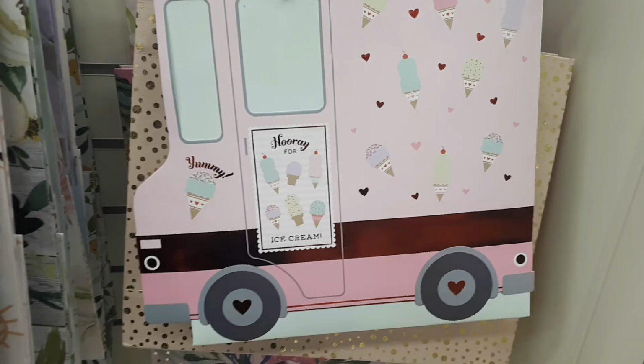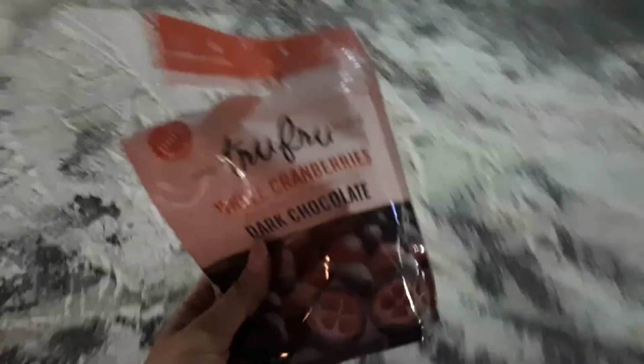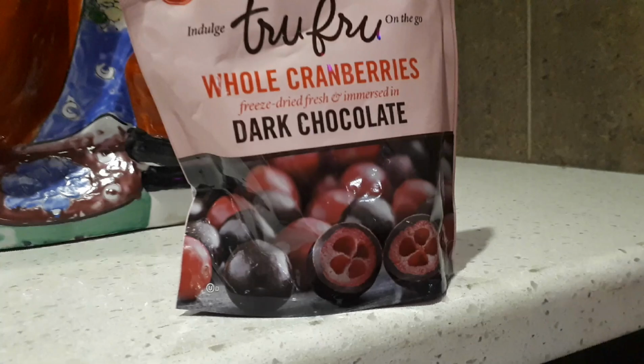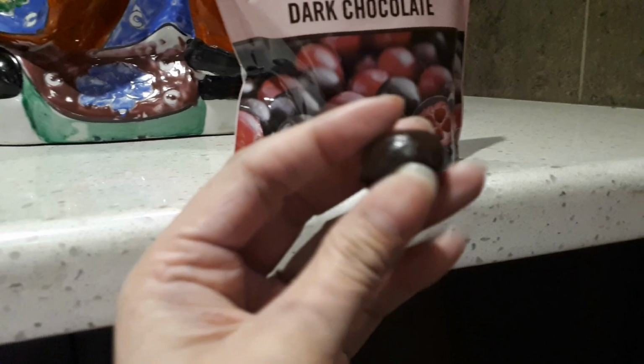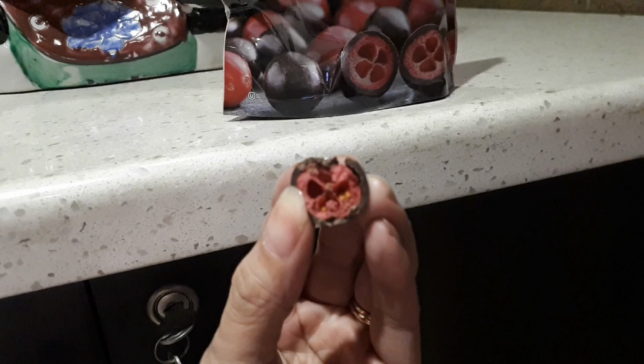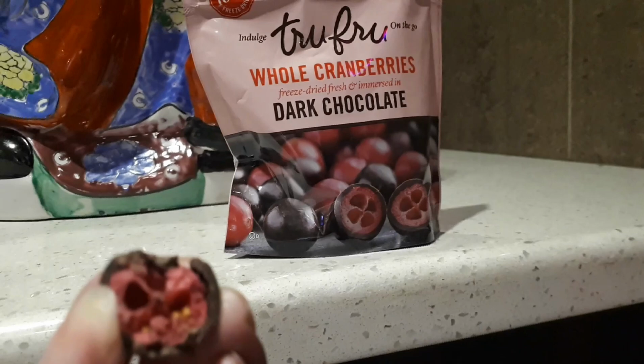That is so cute. These are seriously really good. I got these at Winners. Whole cranberries, freeze-dried, fresh, and immersed in dark chocolate. They're so good. $3.99. They look like this. They're pretty big, bigger than I thought. And they're so good. Freeze dried, so they're crunchy and airy. So good.